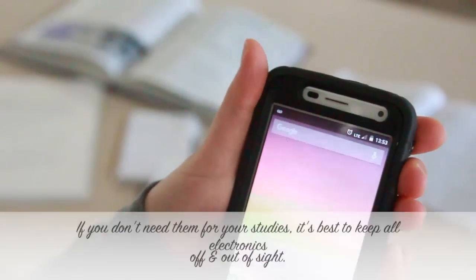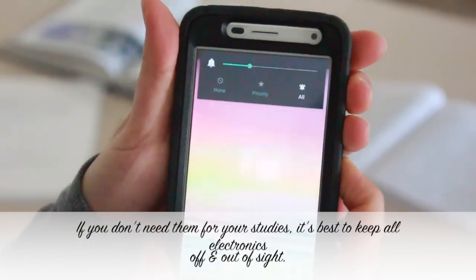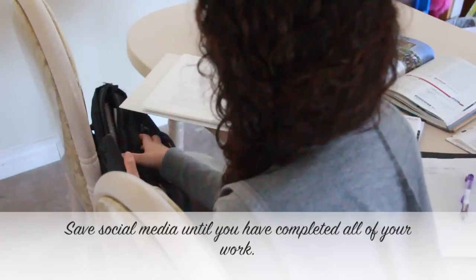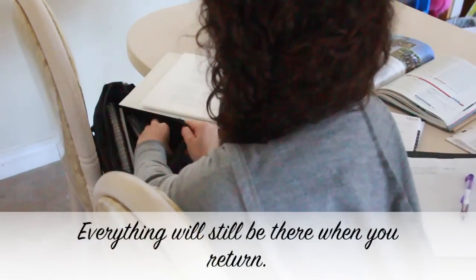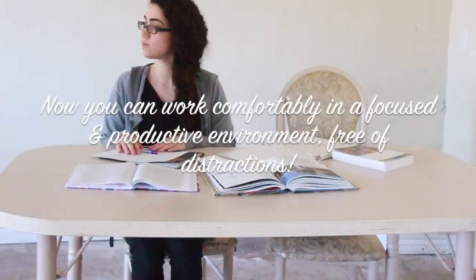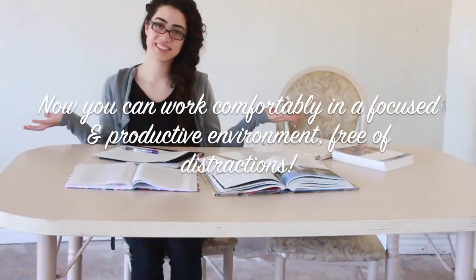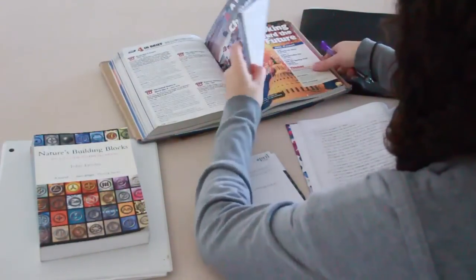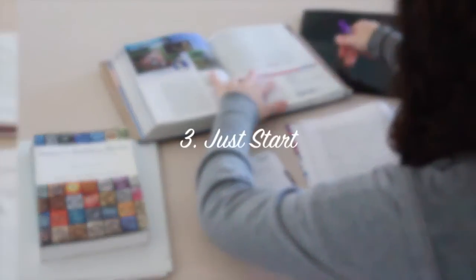If you are working on a computer, save the internet and social media until you've completed your work. I know it's not the easiest thing to do, but don't worry, everything will still be there after you've finished all your homework. Remember, this is all for your success, and now you can work in an environment that is free of distractions so you will be most focused and productive. One of the best ways to minimize distractions is to just start, which is our third tip to studying smart.